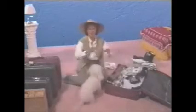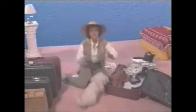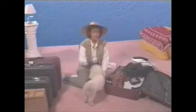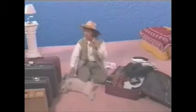That's it. They're perfect. But suppose they're too tight. Well, then I better take my old boots just in case. And my snow boots. Well, you never know what could happen there. There you go. Well, now that I've added more to what I was taking originally, there's a lot more here than when I started. I'm going to need another suitcase.